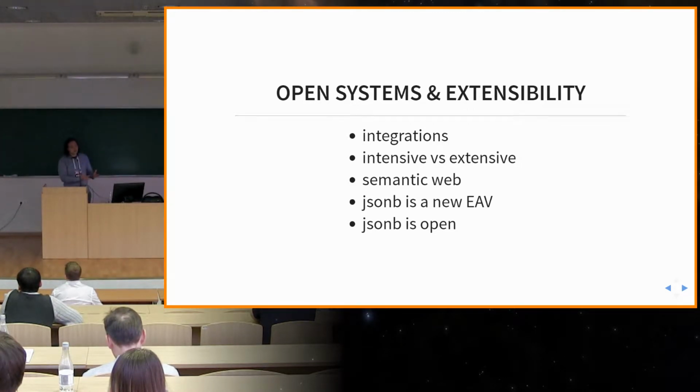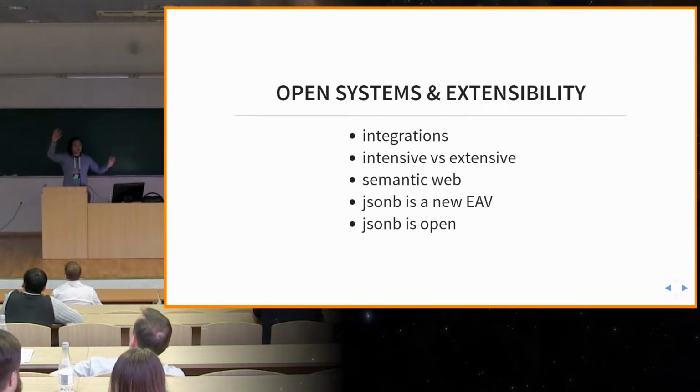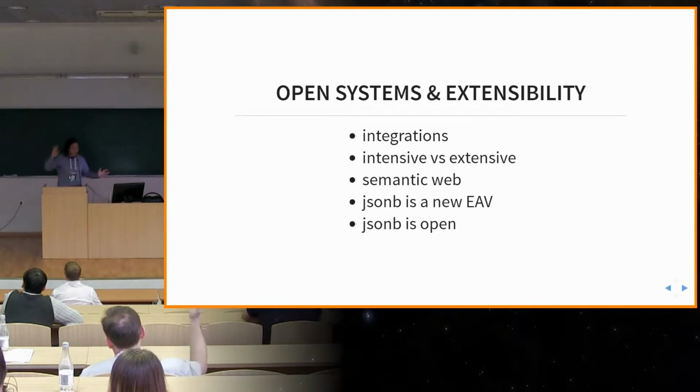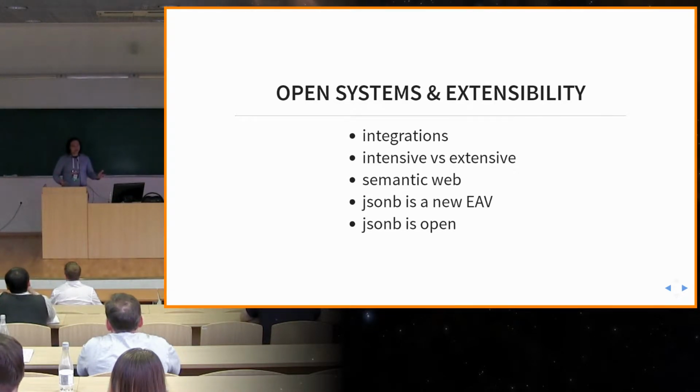Everything in our world is integrated, nothing is isolated. Who has more than one integration? Who has an isolated system? Who has 10 integrations? So I hope you understand what I'm talking about. What does it mean, integration? It means that the system is open, we talk to other systems, they are replaceable, and they change, and we need to design a system so it goes not very painful.